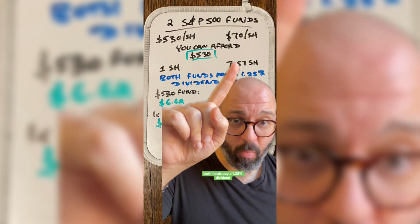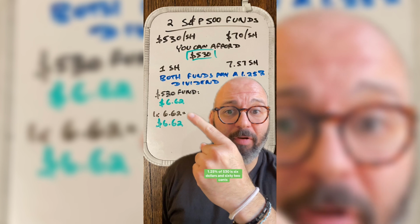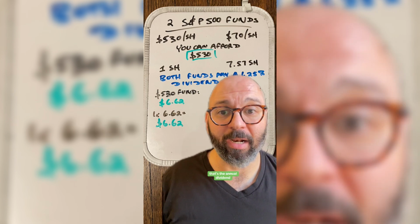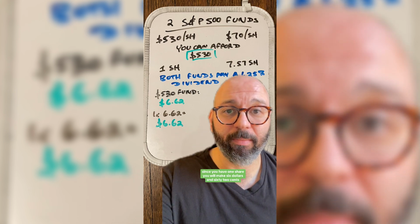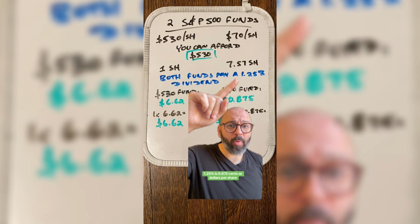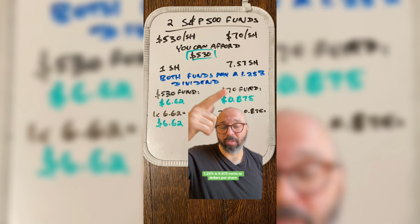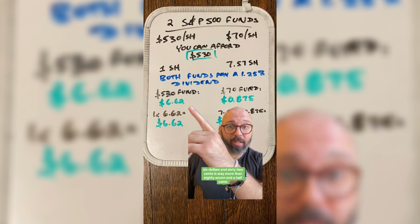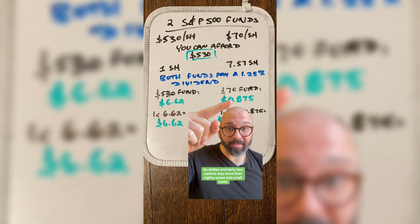Both funds pay a 1.25% dividend. 1.25% of 530 is $6.62. That's the annual dividend. Since you have one share, you will make $6.62. What about the $70 stock? Well, 1.25% is 0.875 dollars per share, or 87.5 cents. Obviously, this is more, right? $6.62 is way more than 87.5 cents.